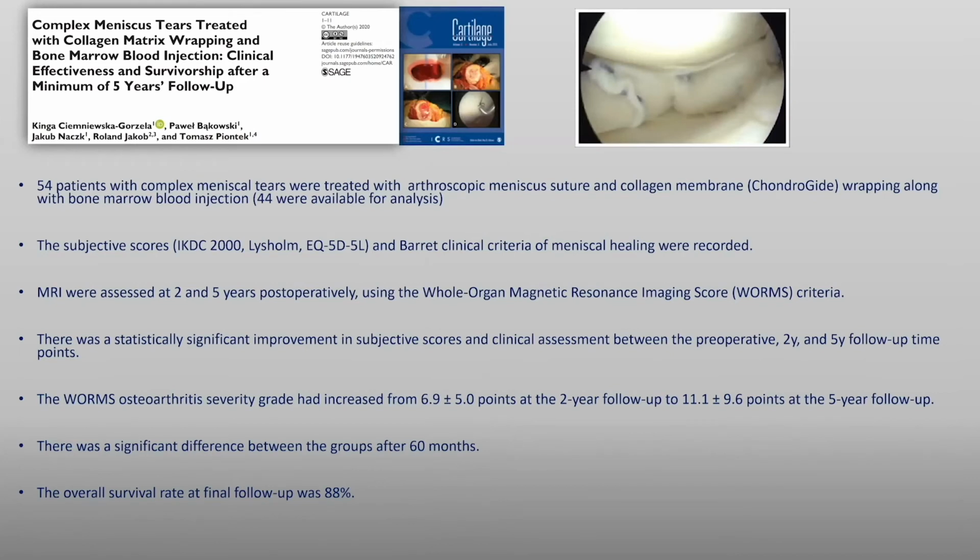Probably the most applicable study by Tomasz Piątek and his group from Poznan, Poland. They administered in 54 patients with complex meniscal tears, treated with meniscus sutures and meniscal wrapping with a collagen membrane, the Chondro-Gide membrane, along with bone marrow blood injection into or under the membrane, reporting statistically significant clinical improvement, as well as MRI features. Also, they had reported, which was pretty impressive, an overall survival rate at the final follow-up of 88%.